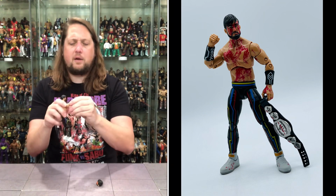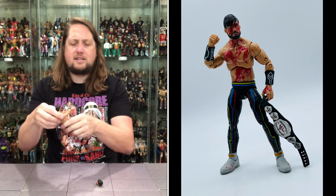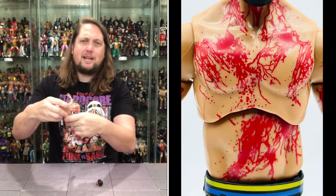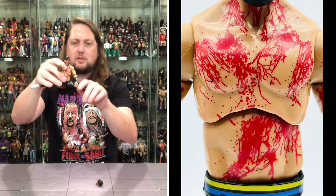Articulation, the arms do go all the way around. Do get a bicep cut. Double jointed elbows, hands back forward, side to side. Hula hoop at the top, waist articulation. Big ol' Wheeler Yuta splits. Look at those splits. Holy cow.